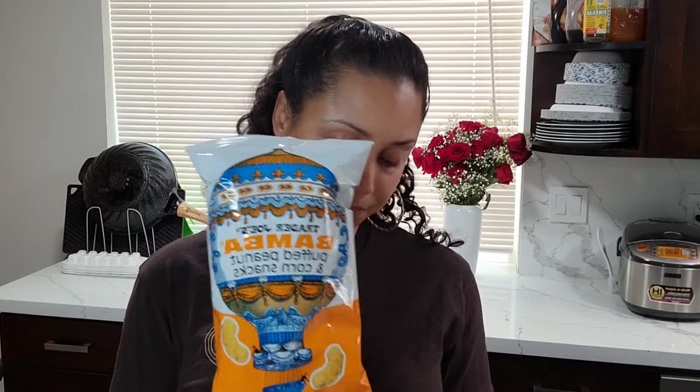So I got freeze-dried strawberries. I know this one's really popular. I got jalapeno seasoned corn and rice puffs. Trader Joe's Bamba puffed peanut and corn snack. And reduced fat cheese puffs.